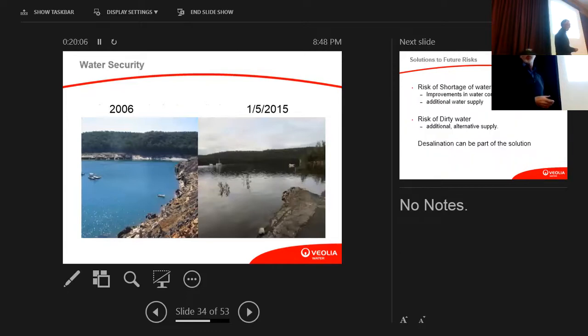That's just a couple of images there. That was back in 2006 on the left here, and that was 2015. So that's the same. That device there is the pontoon in the middle of the dam, and that's the same one there, taken from roughly the same place.